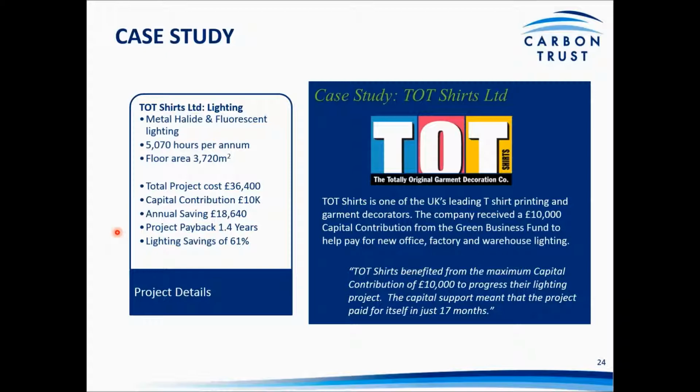So again, that was a very attractive project for them, and part of the reason that that was as attractive is down to their running hours. Where they had a much longer running hours than the previous example, they were able to see the payback at a much lower level.